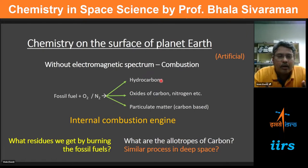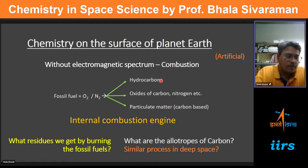However, if you look at a few reactions which are not naturally there on the surface of the Earth, which are artificially made, for example, internal combustion, where we use fossil fuels and air is let in so that they burn to give a lot of other molecules: hydrocarbons, oxides of carbon, and of course nitrogen, because nitrogen is also a constituent of air. It is going to engage in the reactions, the available atoms, and then makes oxides. Eventually, the carbon that we have from the fossil fuel is going to trouble the engine. Of course, the soot that is made, the residues that are made, that is the product that we are concerned about, a lot concerned, even after the release of toxic gases.